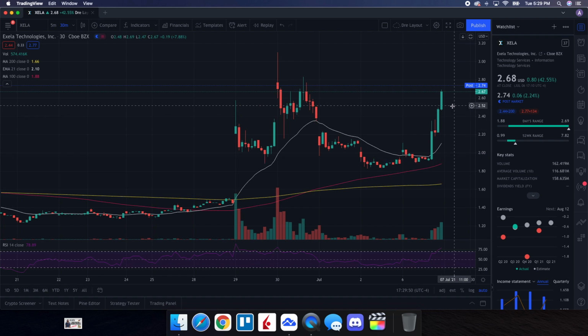So we could see here, as far as after hours at the time of this recording, it is showing us $2.74. So that is definitely good to see considering we closed at $2.68. So what are we looking forward to going into tomorrow? So we want to see new areas of support continue to hold up for Exela. So what I'd be looking at, I want to see if it could actually maintain being above 250. If it can maintain being above 250, especially at the end of after hours, things can look very bullish going into tomorrow.